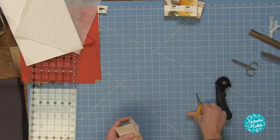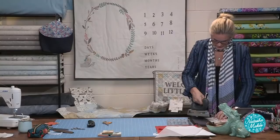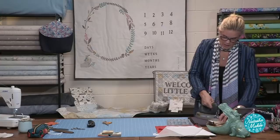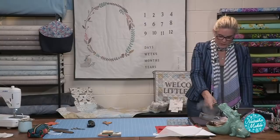There we go. Righty-ho. So then, again, just pressing those open and we're all good. Now, you can do a fabric base for these. Absolutely you can. I would interface the bottom part, the contrast bottom part, so that you've matched the texture and consistency of it. That's what I would do. So I would put a medium weight interfacing.